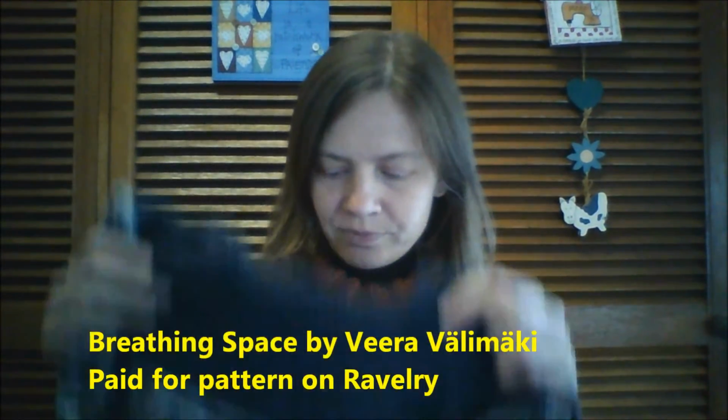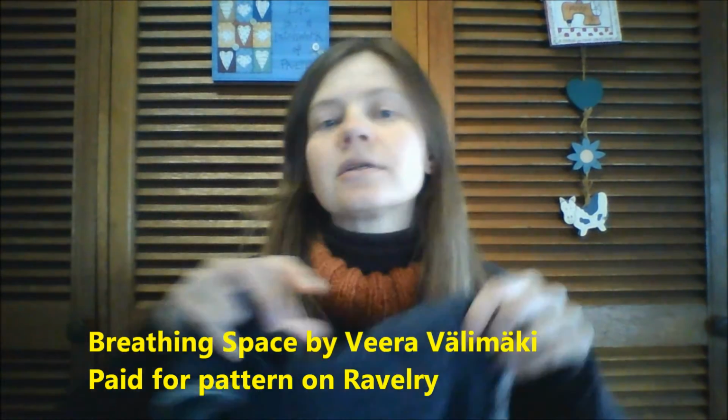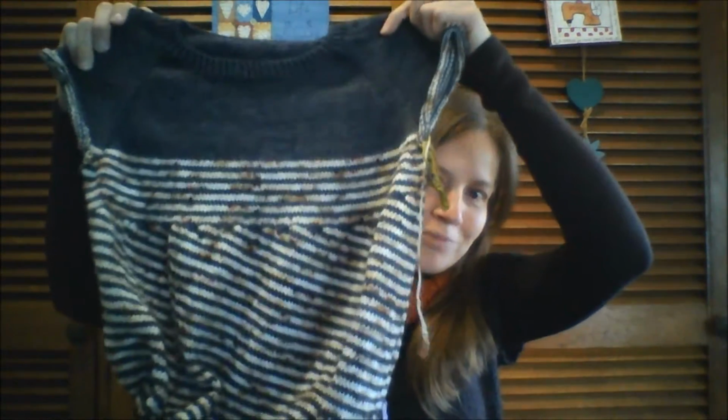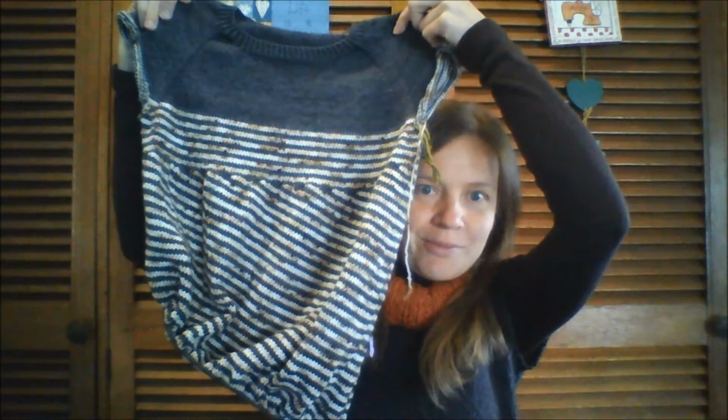So on to my works in progress. I have been working on my Breathing Space pullover, which is a pattern by Veera Välimäki, and I'm up to there. For some reason it just keeps feeling like it's not growing, but it is actually growing, because now I can't really fit it into the camera.